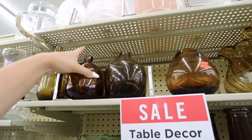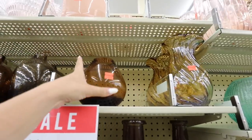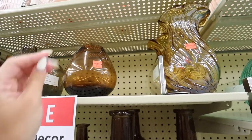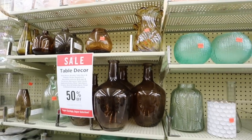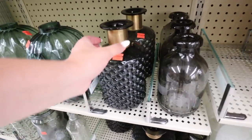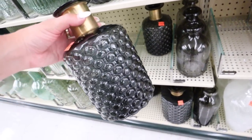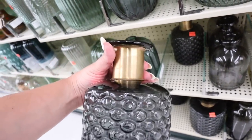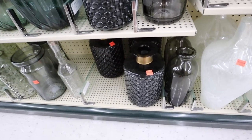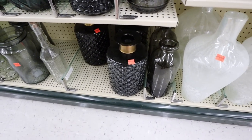I don't know if these are part of the clearance. It's just the stuff that's marked, but this one is. It's a super interesting shape. Beautiful. Amber glass was really popular last fall. I anticipate it's gonna be really popular again this fall too. These are really beautiful. It's like a black glass or charcoal bubble vase, and it has this nice gold right around the top. This is only $5.49. They have a bigger version too that's $7.49.